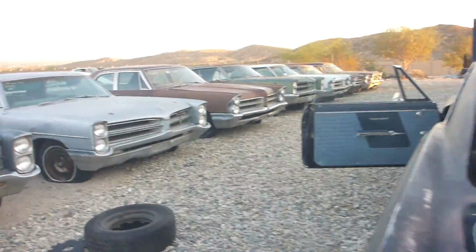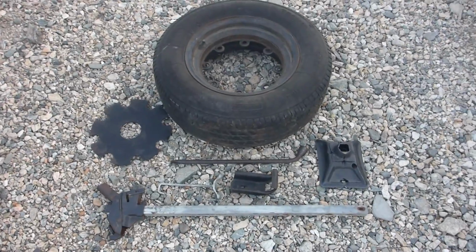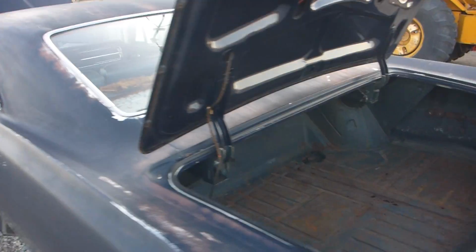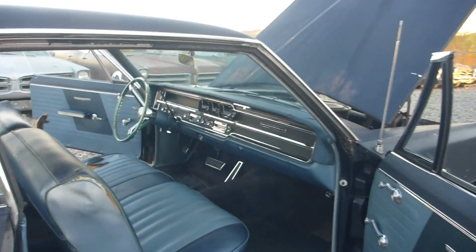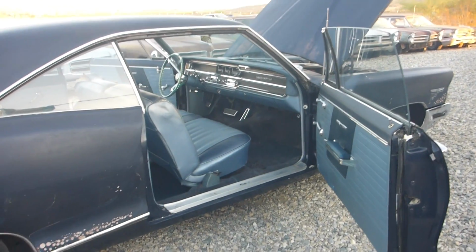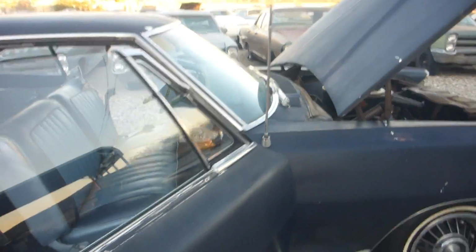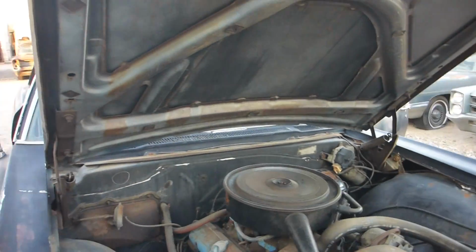We'll take some still pictures of underneath the car. Here's the jack, the plate, the tools, all the stuff from the trunk. I took it out so you could actually see what we have going on here. Get to the other side. And everything just opens up real easy. We've driven this thing around the yard and it's just amazing. And this is one of those cars that you don't need to pump the gas and do a bunch of stuff. It just starts. Original antenna. I mean, it's really an amazing condition vehicle.